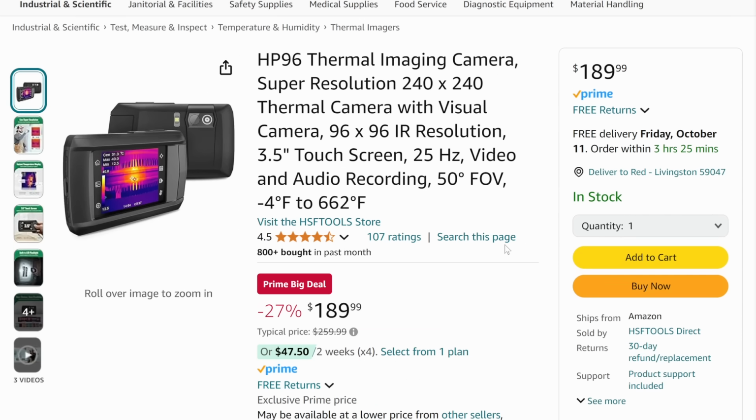All right, then we got the HP96 from HSF Tools. This is a thermal camera here, 96 by 96 IR resolution with a touch screen. Not the best one out there, but for under $200, under 190 actually, at 27% off. A lot of people look for some budget IR. This is about as budget as it gets.